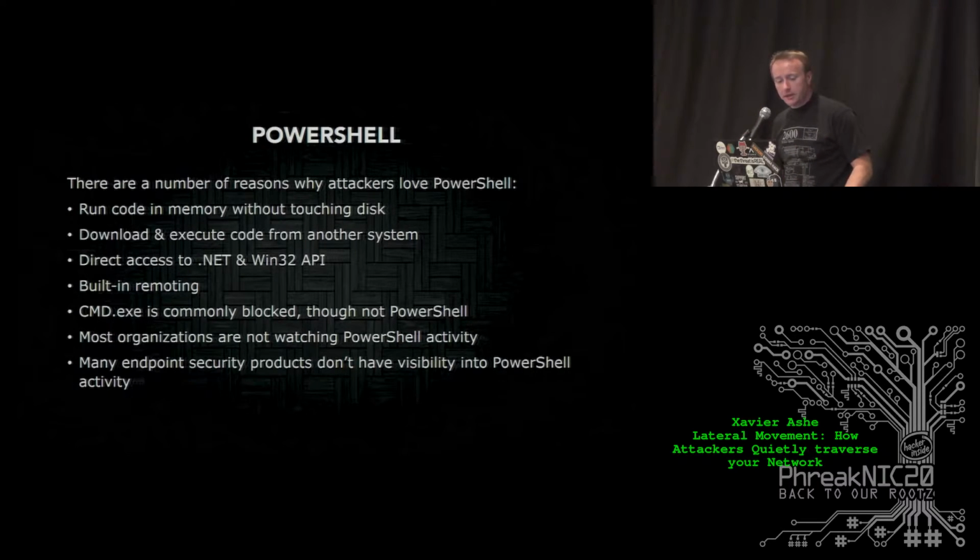And then you can download and execute code from those systems. You've got all this access to Win32 and .NET, so you can build a very extensible tool. With the built-in remoting, you don't even have to have a backdoor. If you've got a customer that's already helped you along and has enabled remoting because it's convenient, then it's that simple to run those. Yes.